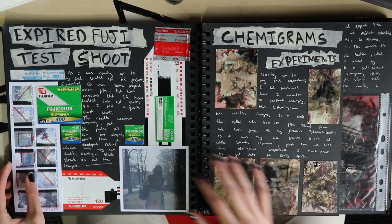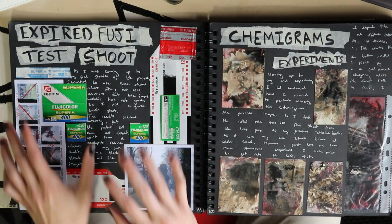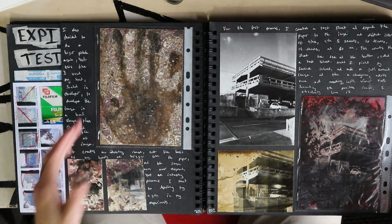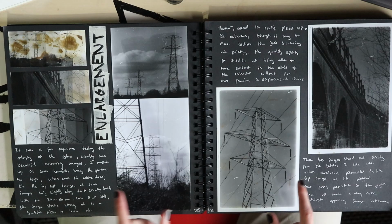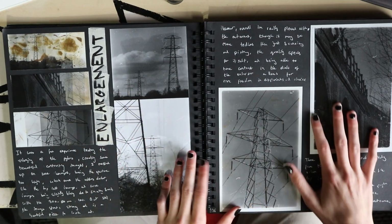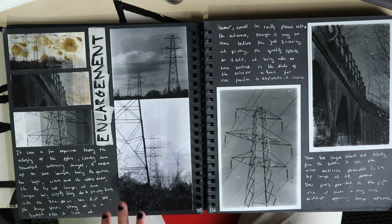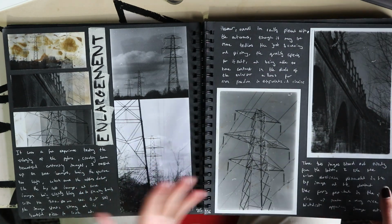So, oh, look at that. This is a funky page. Probably sort of red. I was just testing out expired film and chemigrams. Oh, some of this looks so cool. These are all darkroom prints as well. Oh, I love to see it. Even though my prints came out so bad, it's very nice to see some darkroom processes in here.